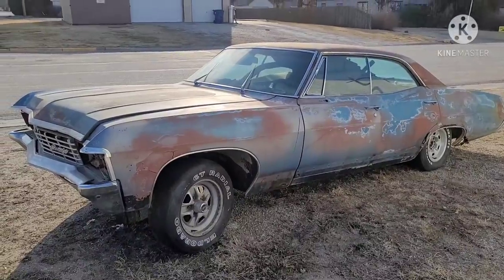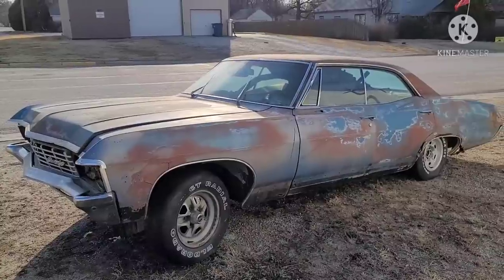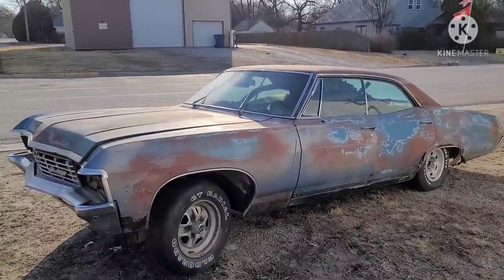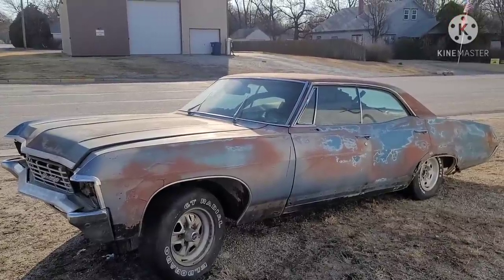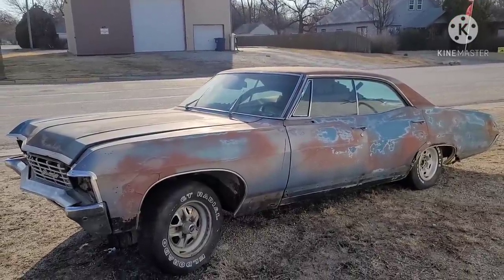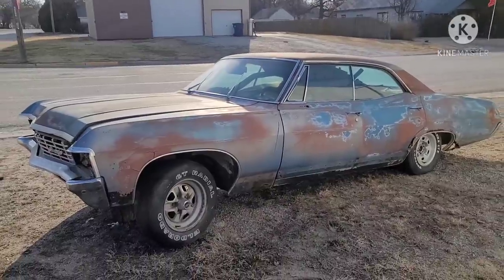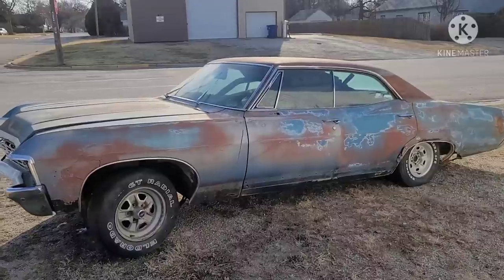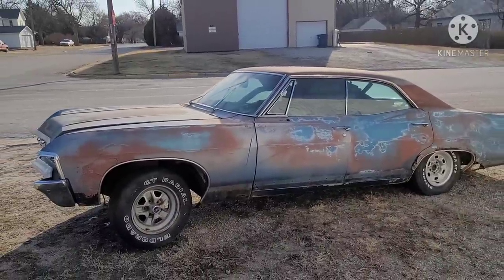The catalog name for the four-door hardtop was the Sport Sedan. And there wasn't a huge amount of Impala Sport Sedans built. So guys kind of have to look to the Caprice for opportunity to build, because a lot of these cars have been bought up, built up, and they're drying up.